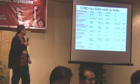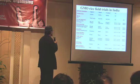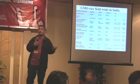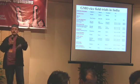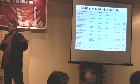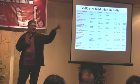So, I'm sorry it's not clear, but Karnataka, Andhra Pradesh, Delhi, Uttar Pradesh, Maharashtra, Gujarat, Chhattisgarh, Tamil Nadu, Haryana, and West Bengal all have open-air field trials of GMO rice. It has been released into the environment in these states. The size of the field trials vary. For example, in Delhi, at the Institute for Agricultural Research, the field trial is about 30 times bigger than this room. It is not covered, and there are thousands of birds feeding in the rice fields, and therefore removing GMO rice in their feces and spreading it and so on.